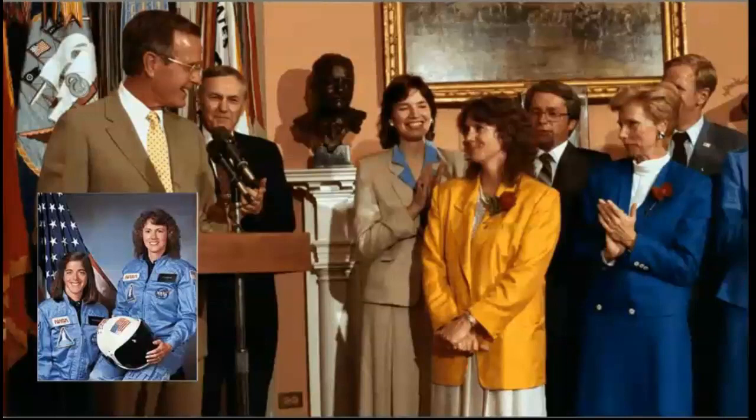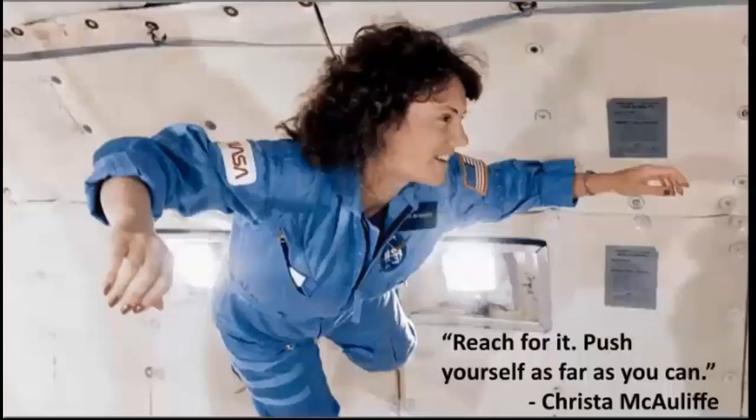Vice President Bush announced that Christa was the finalist, and the runner-up was Barbara Morgan. And in that inset picture there is a picture of Christa and Barbara, and Barbara as Christa's backup. The two of them continued on with the 5 months worth of training. This is Christa in Micro G on one of the Micro G flights. And one of her quotes, "Reach for it, push yourself as far as you can." And I think that just describes her in so many different ways.